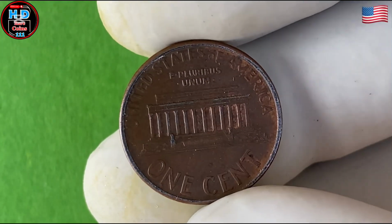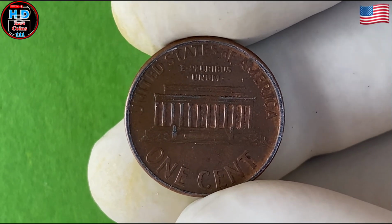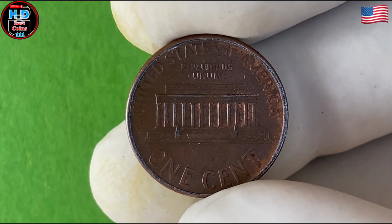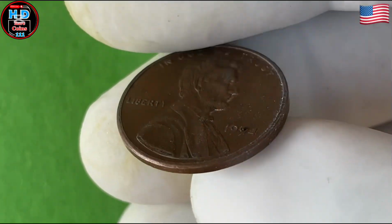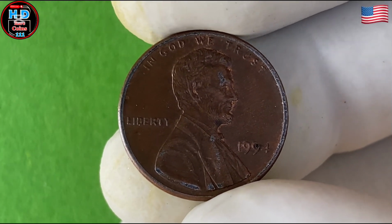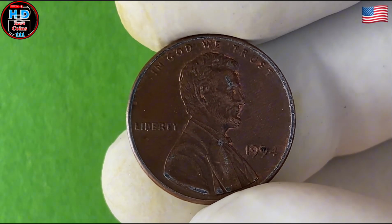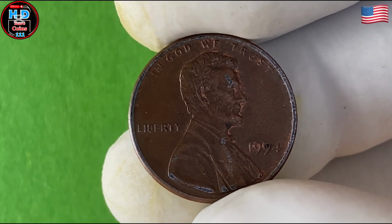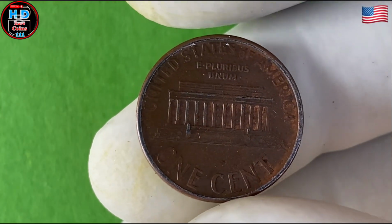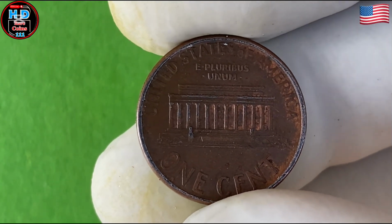The 1994 Lincoln penny serves as a prime example of how seemingly ordinary coins can become highly valuable treasures for collectors. While most people may not think twice about tossing a penny into their pocket or spending it at a store, numismatists see these coins as tangible pieces of American history, representing a lasting tribute to Abraham Lincoln. The Lincoln Cent series, with its distinctive designs and the enduring legacy of Lincoln himself, continues to be one of the most popular and widely collected coin series in the world.